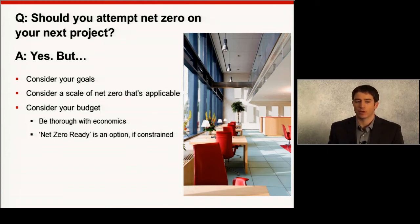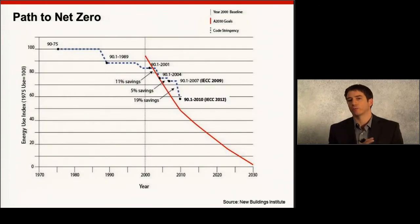And a couple points on that. We've found that if you're thorough with your economics, so you consider not only first cost and utility costs, but also water costs and maintenance costs and potential first cost offsets, a lot of the elements that help make a building net zero become more feasible. If budget is just too constrained, consider net zero ready as an option. So maybe your building isn't net zero on day one, but it's built so that it can become net zero at some point, and that's a viable goal as well. So consider some of those things in the framework of your next project as we talk through today's content.